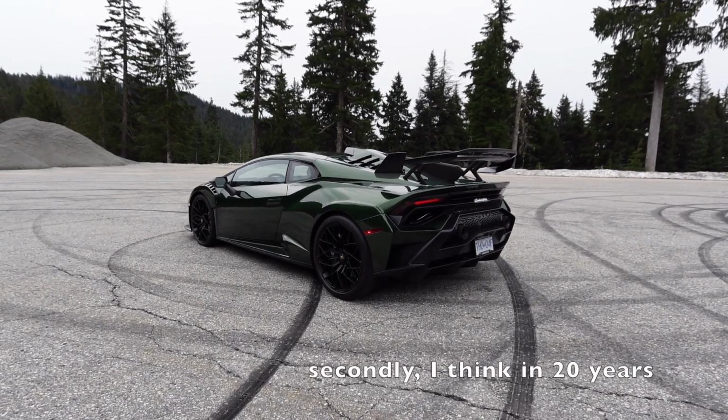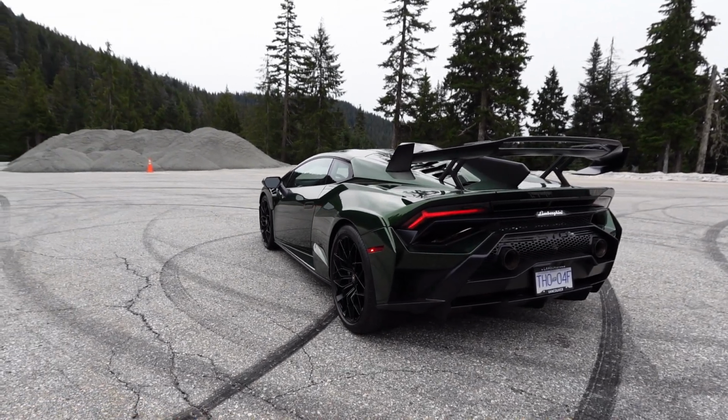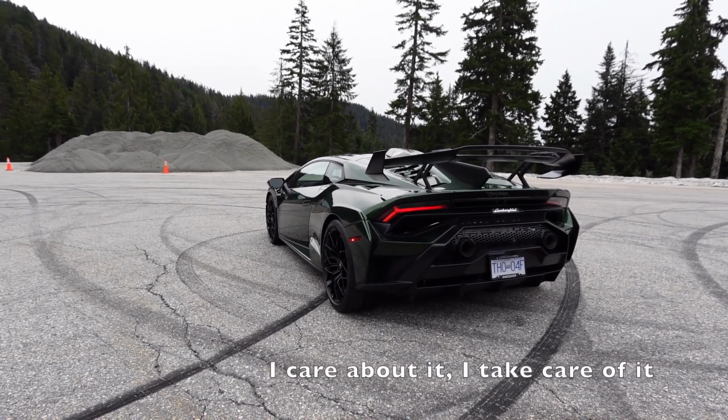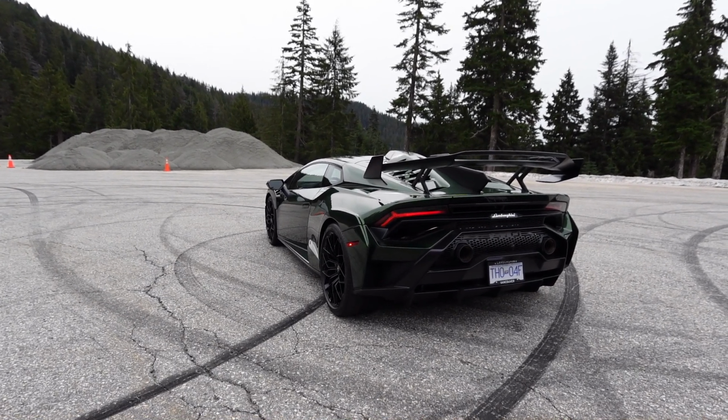Secondly, I think in 20 years or so, when these are really collectible cars, it'll be kind of interesting. So I would love to keep it for a long time. I think not enough supercar owners get to enjoy these cars for a long time, and I care about it. I take care of it. If it's one owner in 20 years, I'll be really happy, which would be really cool.